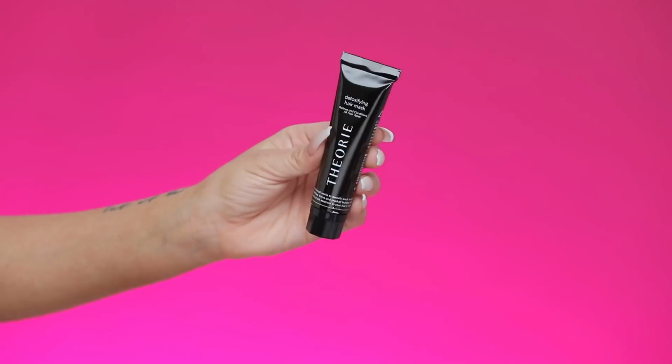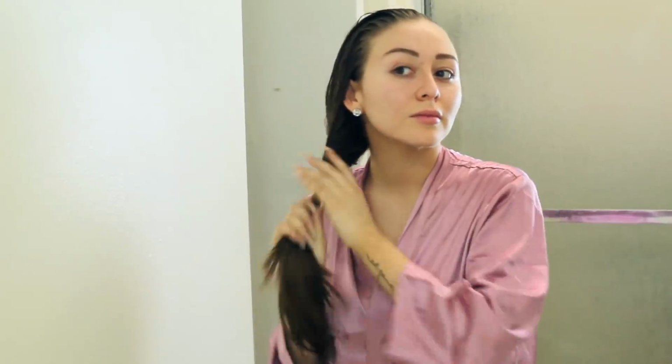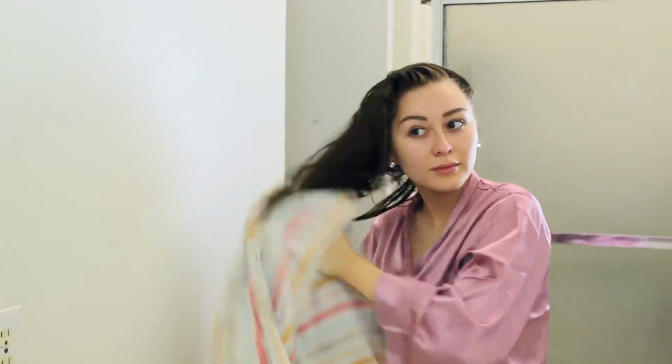So I use the Theory Detoxifying Hair Mask, and I really like how my hair feels. It just feels super, super soft. It feels so clean because, like I said, using so much product, I feel like your hair definitely does need a nice detox. So I'm so excited. I hope that you guys liked it. I didn't really do anything to it today. Yesterday, Edson actually curled it, and today I just retouched it with a little bit of curl, but what do you guys think?